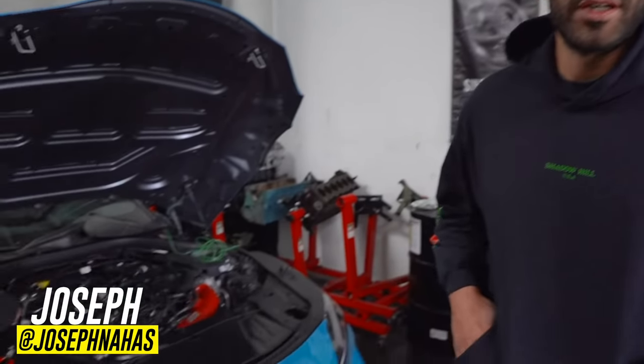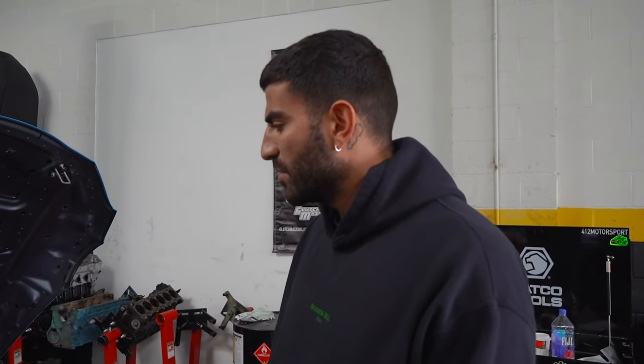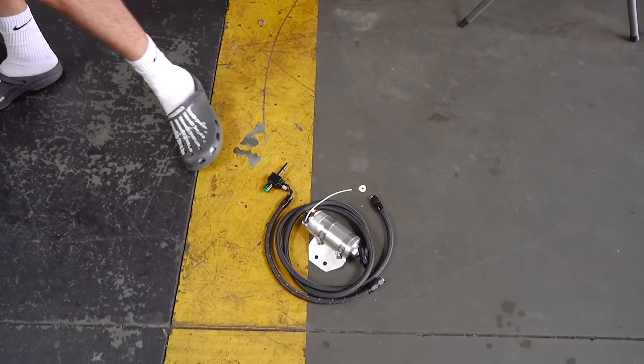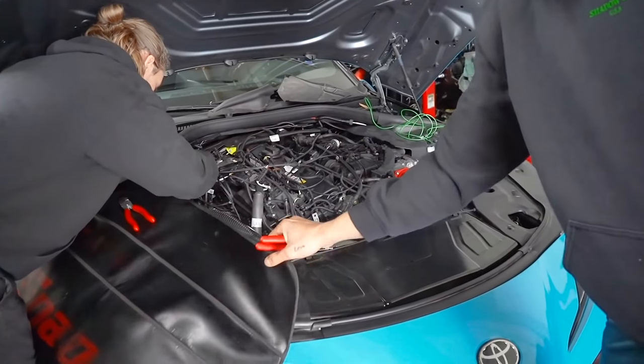Here we have this beautiful 2021 Toyota Supra that we are installing port injection, fuel system, auxiliary pump. It's right here. We did the engine charge pipe. We have the Venturi intakes. You can't really see much right now, but we'll show everything. He's working on it right now.